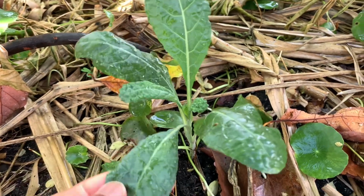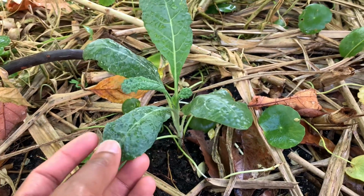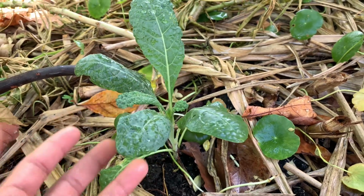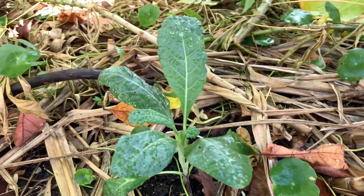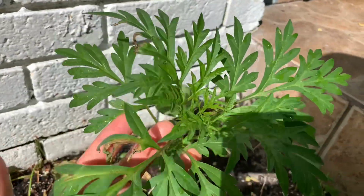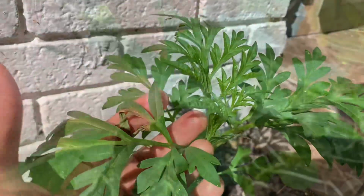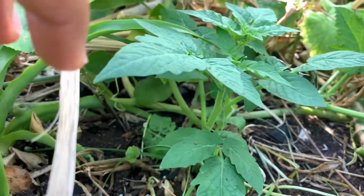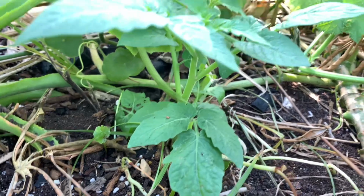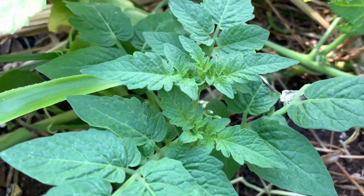So one thing we got was this single dino kale. So they were allowing you to get one of each plant or herb, as well as one of each tree, I believe. I forgot what this was called. It reminds me of a marigold, but not really, but it's a flowering type plant. And we got this tomato. It did not show what type of tomato it was, so I guess that will be a surprise.